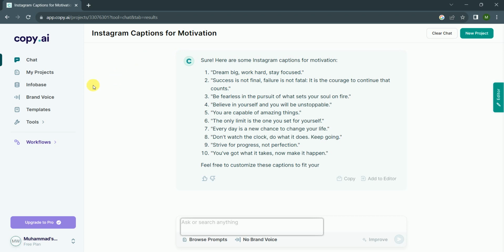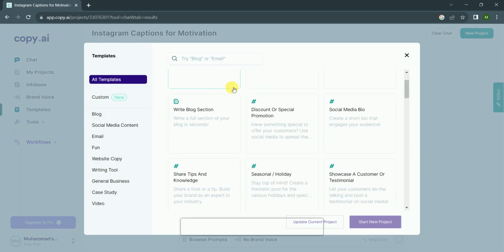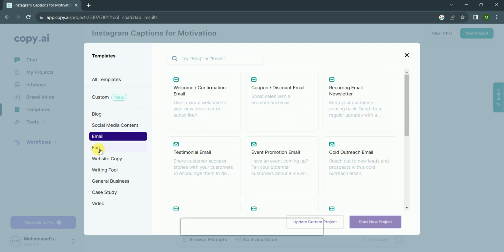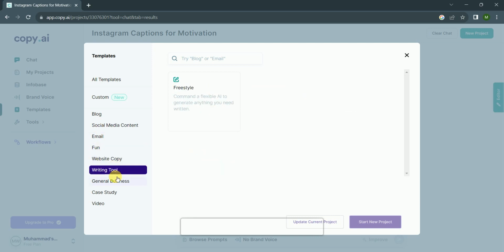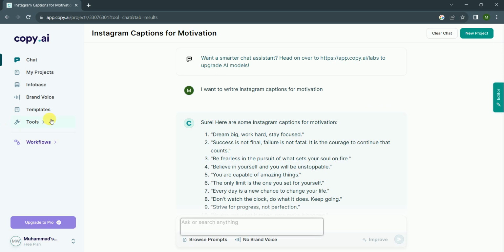So guys, there you can also write different things. You can go to templates and choose the templates, like email marketing, social media content, fun, website copywriting tool, general business. So you can use this tool. This is a very helpful tool for students, for your freelance career, for your own use.